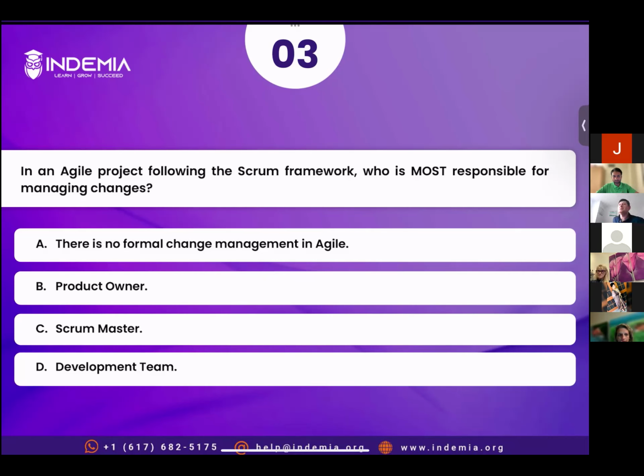Yes, I chose option A just because it's Agile's nature to be adaptable to possible changes. So to me, there is no formal change management in Agile. All right. So Anton, if there is any change in Agile, how is that change handled? For example, if there is a new requirement, do they have any procedure or process, or nothing? I'm not sure. I can only guess in this case. All right. Thank you.